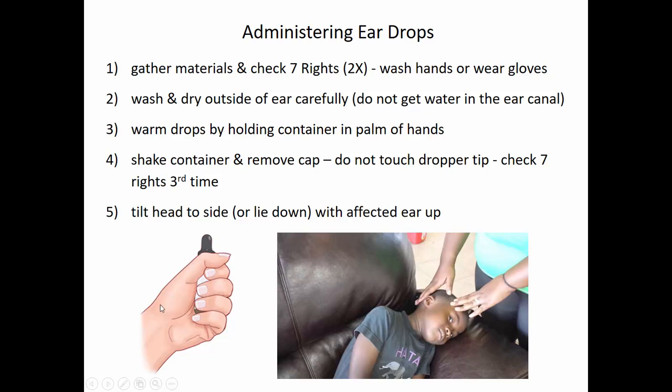It's helpful if you warm the drops up. It's not quite so shocking when they go into the ear, but don't overheat them. You would never use a microwave or hot water or anything, because you could burn the inside of the ear. So simply warm them up in your hands by holding them for a few minutes. And then you're going to shake the container, remove the cap, and again, just like with eye drops, don't touch the tip of the dropper to anything. It should just be air, and that's it, and the cap. And then you'll check your 7 rights a third time.